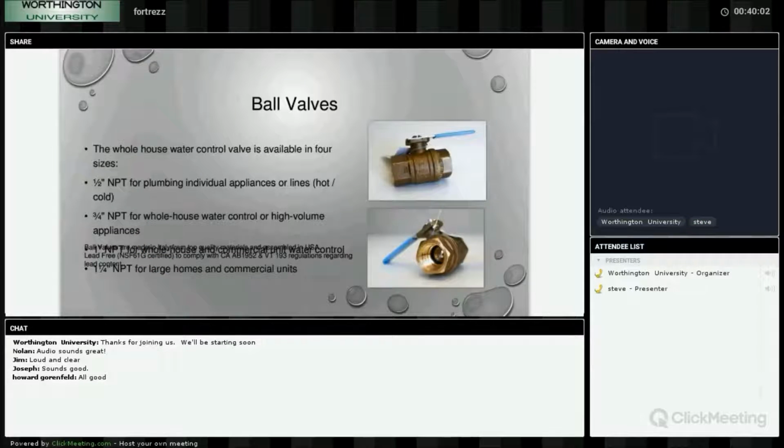Between 1/2 inch and 1 1/4 inch, we're covering 90-something% of U.S. households. Most households actually have a 3/4 inch water main or a 1 inch, and larger properties would have 1 1/4 inch. 1/2 inch is for plumbing individual appliances or lines, and these ball valves are rated for both hot and cold water. So if you really want to go all out, we've had customers that plumb their cold and hot to the showers, and they can control their kids from taking 30-minute showers by just turning off the hot. You know, they think it's funny.